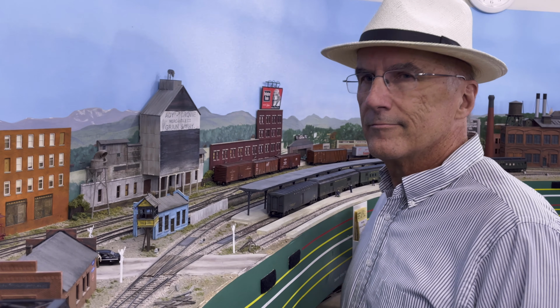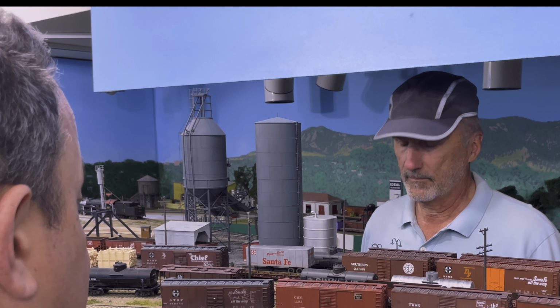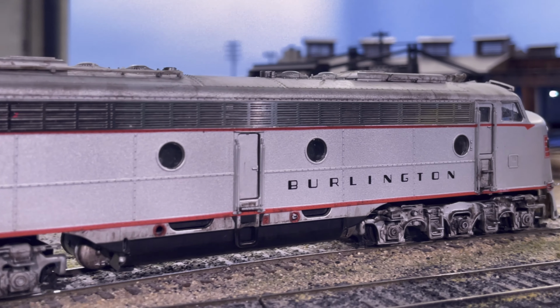Yardmaster, I've got engine 9941 ready for Union Depot. Very good, I'll let you know. Union Depot, can you take the engine for number 17? Yes, send her over. Okay, Frank, Union Depot is ready now. Bring her out. Okay, here she comes.